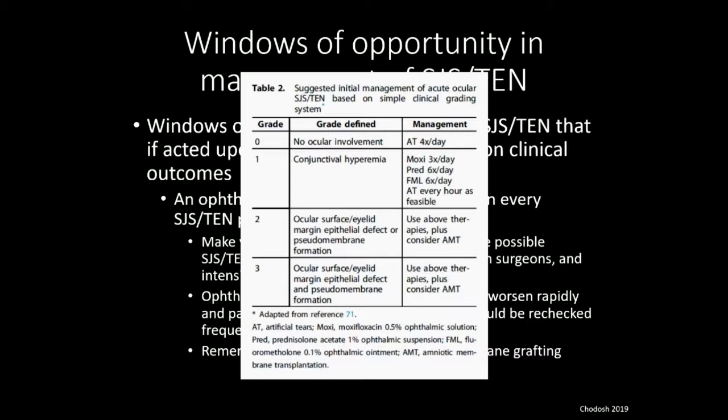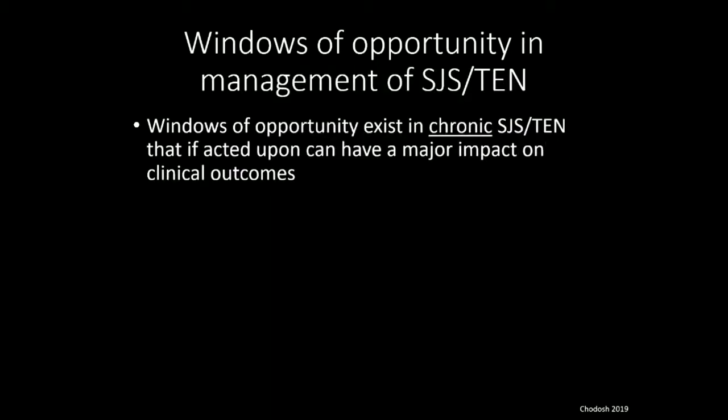So I try to keep it as simple as possible because amnion placement has very low morbidity, except for the brief interruption in good vision. If they are seeing well and are conscious, I think there's a low downside. So in chronic SJS, there's also critical windows of opportunity. And I think we talked about all this yesterday, but it needs to be very explicit. If you see something, do something.